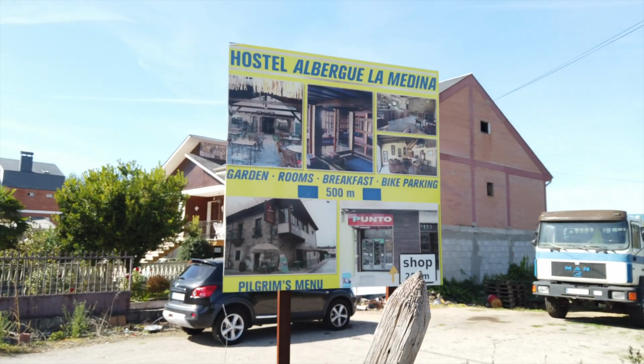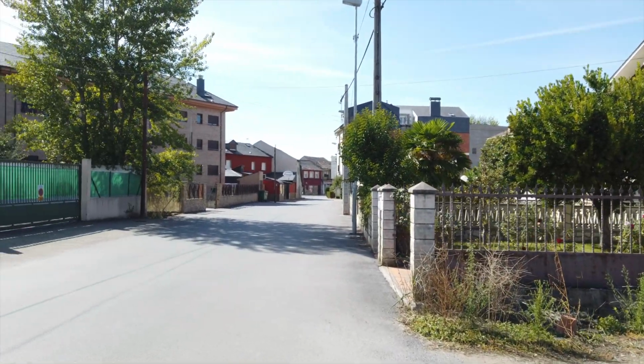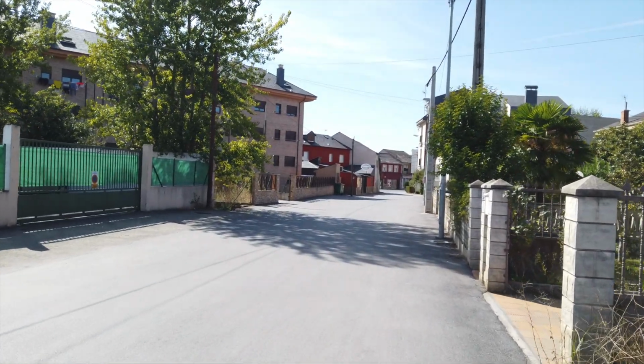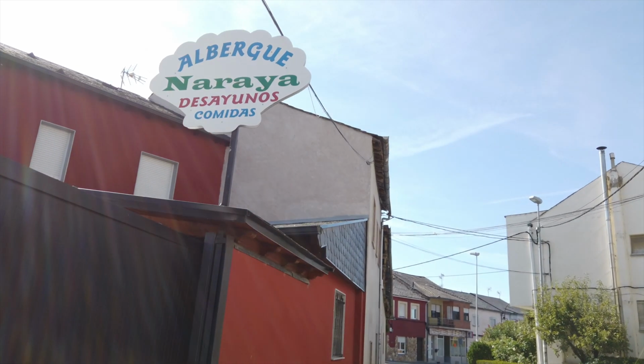Campo got a couple of restaurants and a shop. At the entrance of the town, there's an albergue called Albergue Naraya, and they have breakfast and food. I don't know if it's open. We'll see.